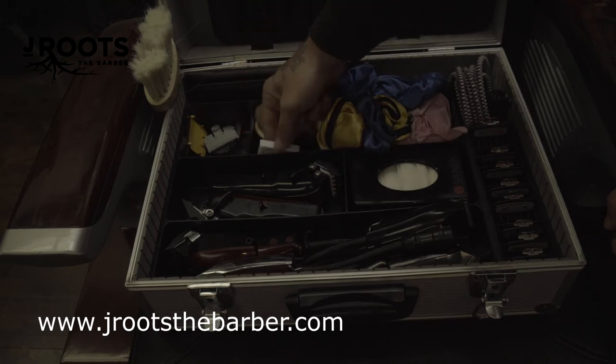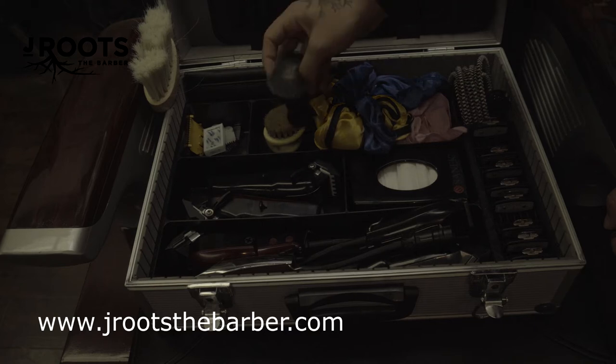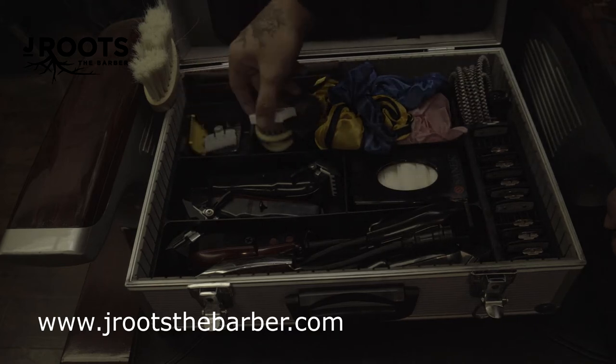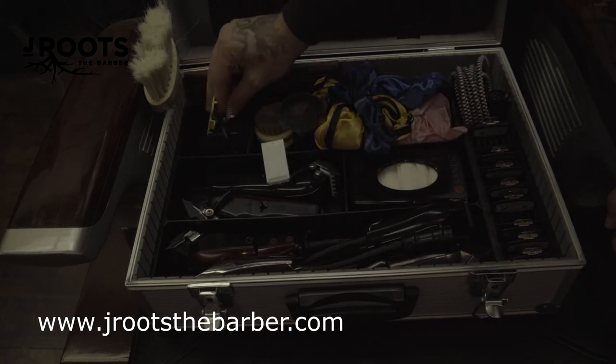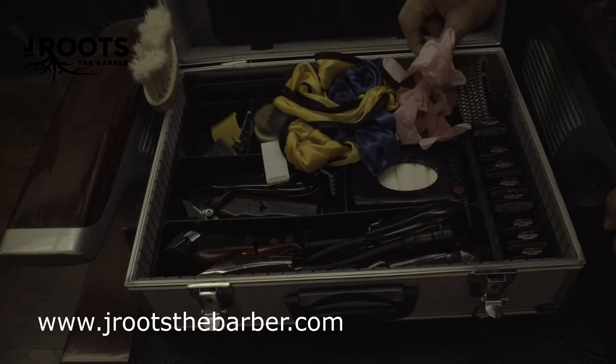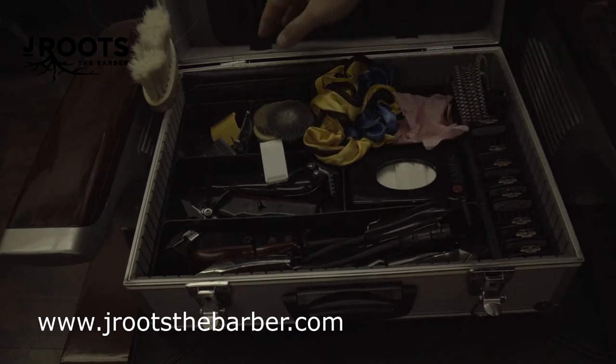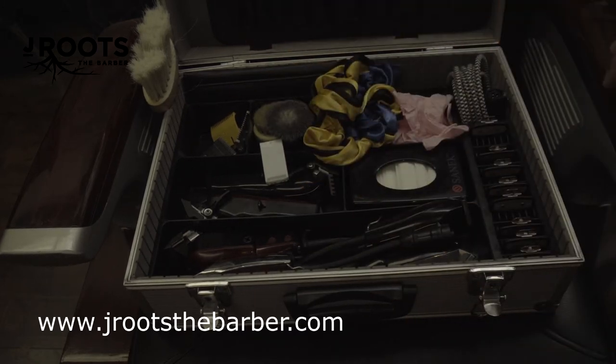I got my knuckle brush, my feather blades, another duster I use for my tools, keep some more guards in here, attachables and stuff, do-rags, gloves. Gloves are so important. I already went over that. But everything fits perfect, man. This is an amazing setup.